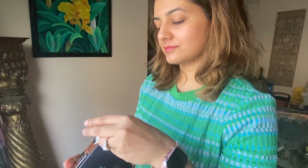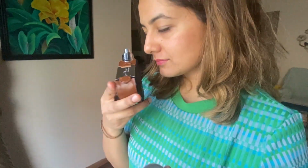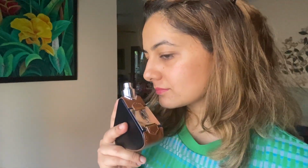Now talking about the notes, we have citrus and iris in the opening. In the middle we've got lavender, violet and sagewood, and in the base we've got sandalwood and floral notes. Overall I'm going to give this fragrance an 8 on 10.